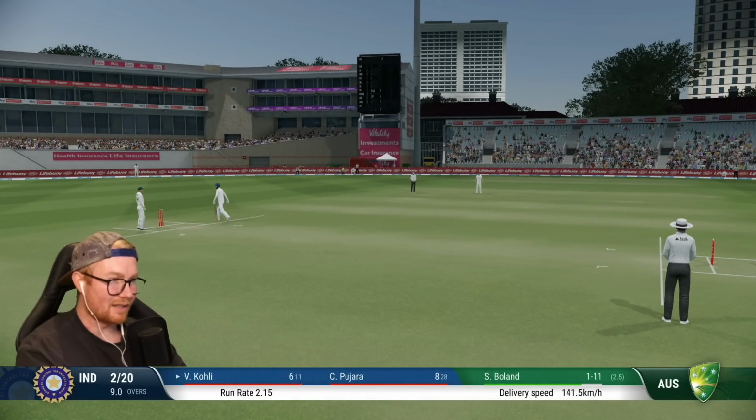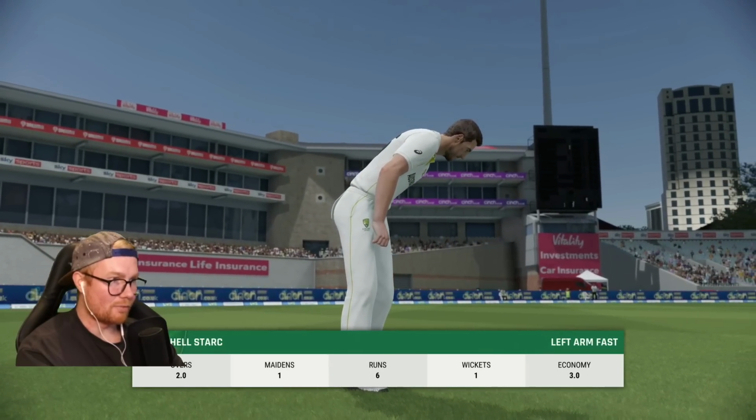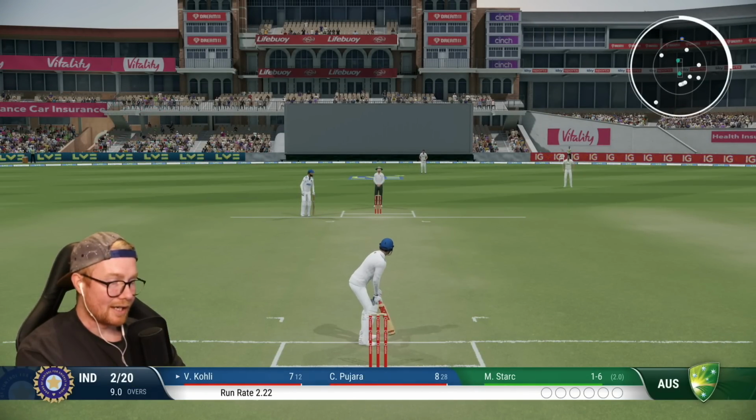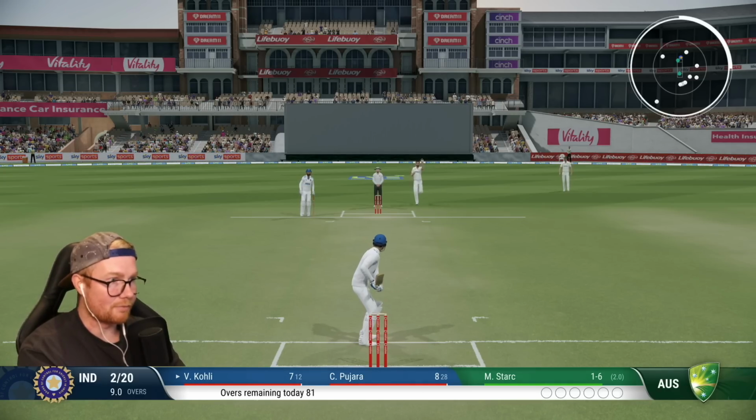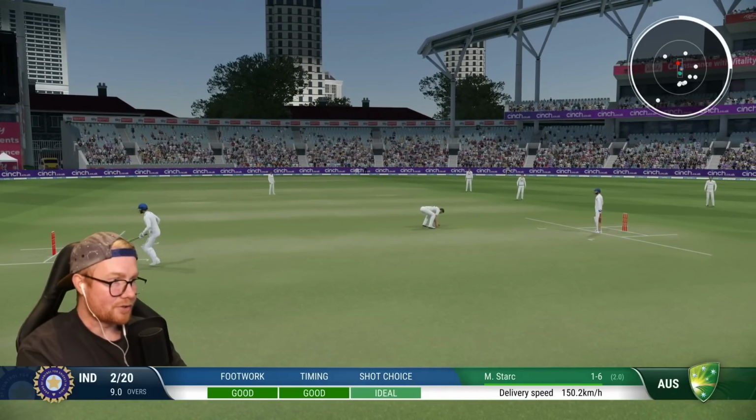I mean, looking at the conditions you'd think maybe Australia would enjoy them a bit more, but you just don't know, especially in June, this early on in the English season. And of course, India will be looking to get a bit of revenge from the last World Test Championship final where New Zealand won. So yeah, a lot is riding on this game.